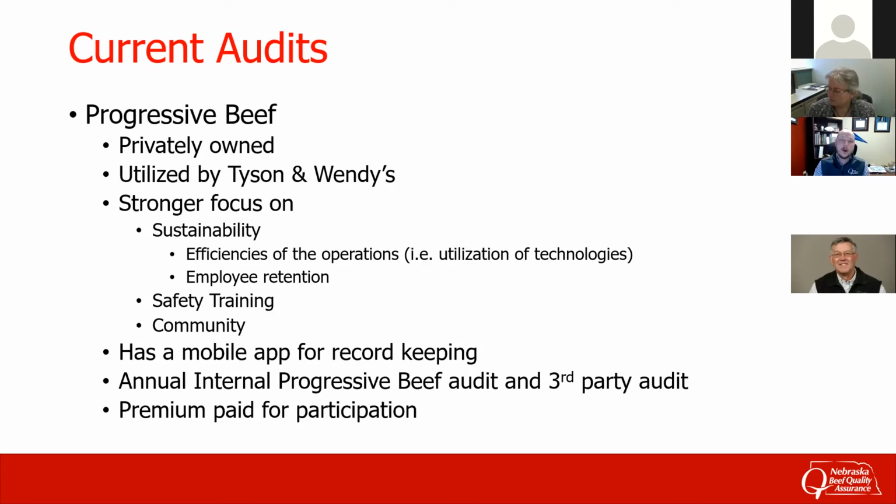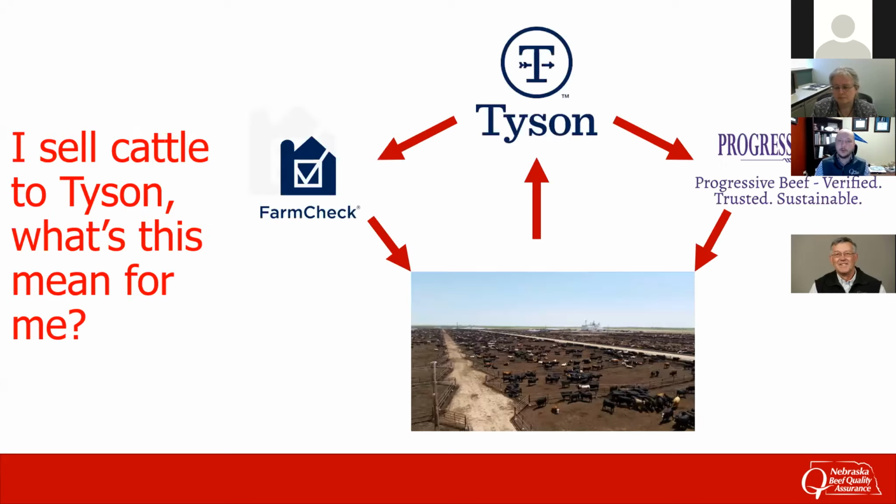They do have a mobile app for this. This mobile app helps them with their record keeping and tracking process. They do have an annual internal Progressive Beef audit, so a Progressive Beef worker or beef specialist will come to your operation and do an audit. They also have a third-party auditor come to your organization. That is to maintain your certification with Progressive Beef. There is a premium paid for people that participate in the Progressive Beef program.